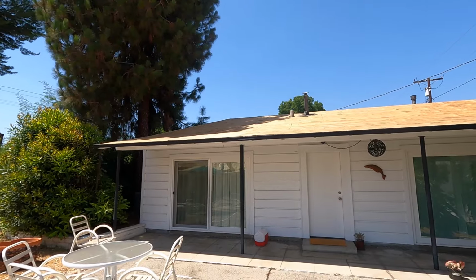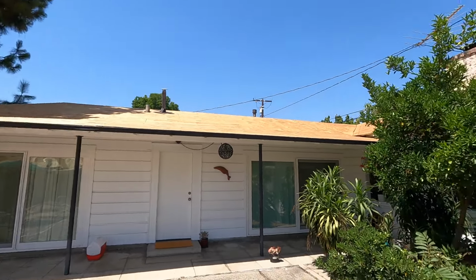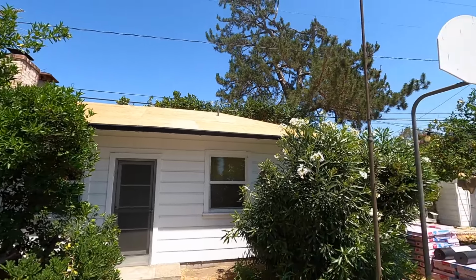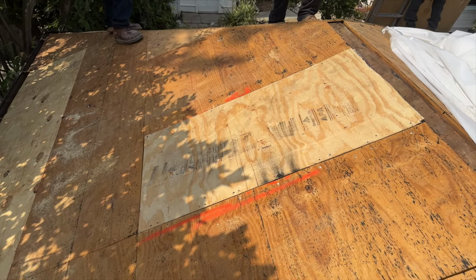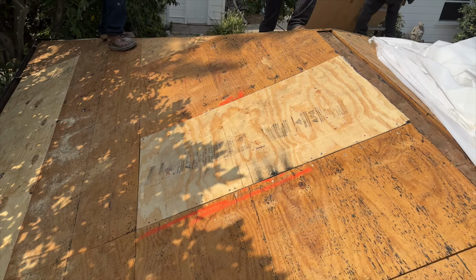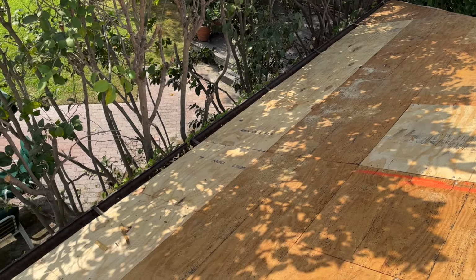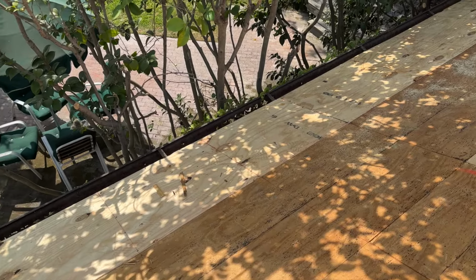So the city inspector was scheduled to arrive at 12 o'clock. He actually arrived 20 minutes before his scheduled inspection time, which almost never happens. Luckily, our crews were done in time. He arrived, signed everything off. Now we're ready to start installing the roofing material. We're gonna get the material loaded and get going with the work.